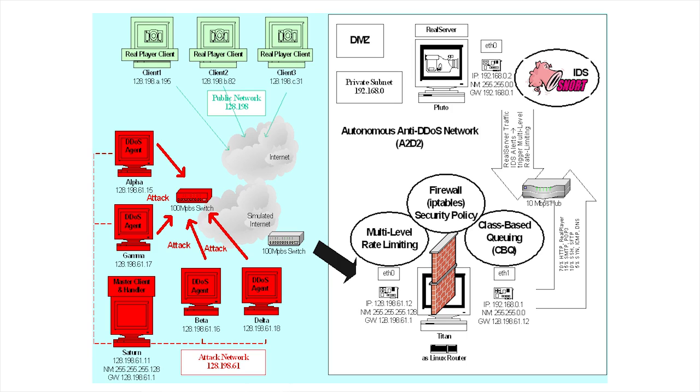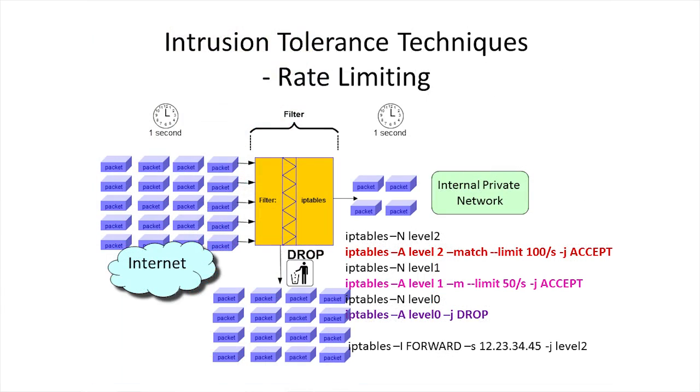To test the effectiveness of these various schemes in defending against DDoS attacks, she set up a few real servers, three of them, and a RealPlayer client to launch real-time streaming video retrieval from the RealPlayer server hosted in the DMZ subnet. The metrics for the A2D2 system's effectiveness include the number of packets lost, retransmission requests generated, and how many of those retransmission responses come back.